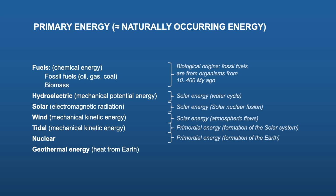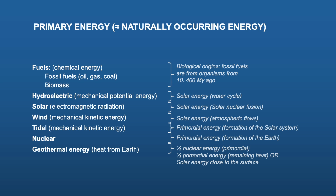Geothermal energy is a little bit sort of a half and half, depending on how it's harvested. If you drill deep down in the crust of the Earth in a place where you have volcanic activity, then you have volcanic heat, which is quite a lot of it is primordial heat. So from the days that Earth was a ball of molten stone, but part of it is actually maintained by the radioactive elements, so the nuclear reactions that are all the time going on beneath our feet. And then if you are extracting geothermal heat close to the surface, it's mainly solar heat.